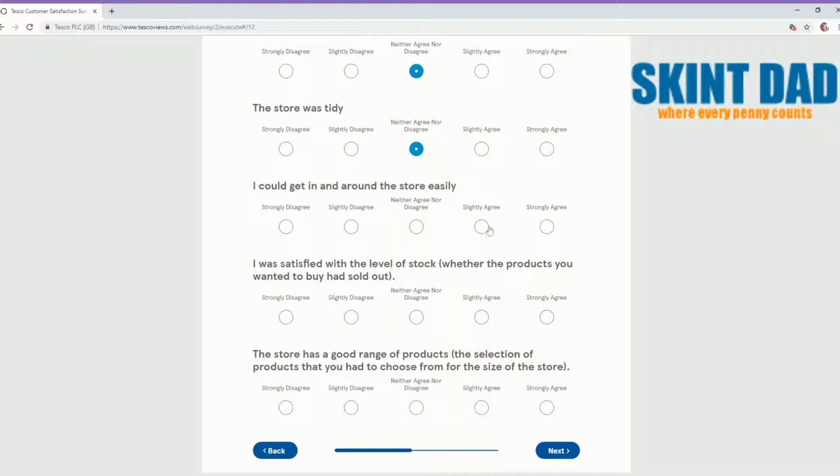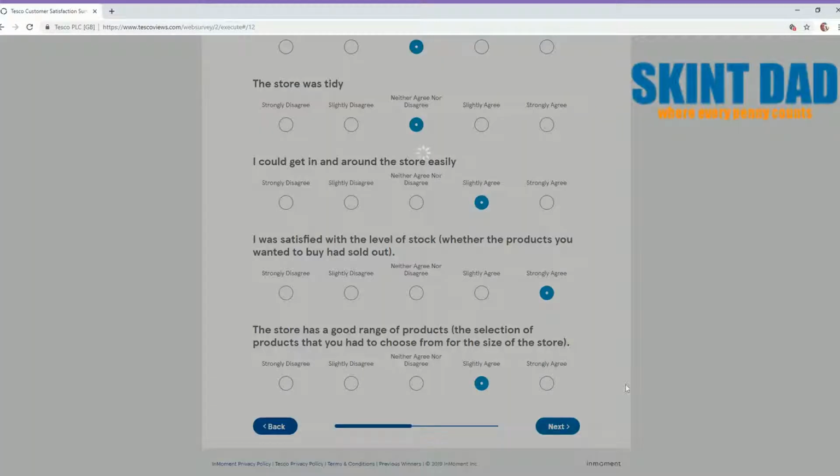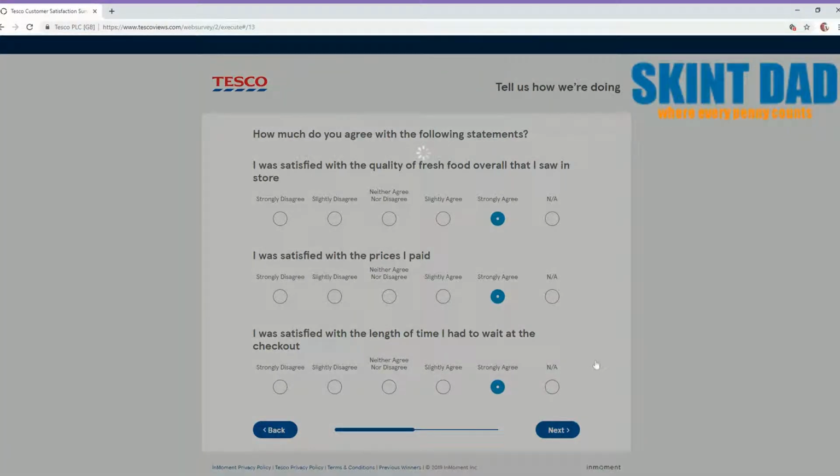I could get in and around the store relatively easy. Everything was in stock that I needed. Good range of products, I slightly agree. It was an express store, so they don't have as much of the bargain foods that I would prefer to buy, but there was a good enough selection for what was there. Again, overall quality of the fresh food, absolutely fine. I was mostly satisfied with the prices and I got straight through the till, so no problems there at all.